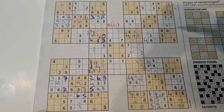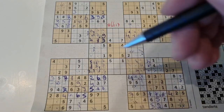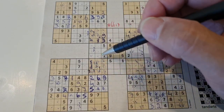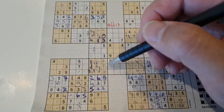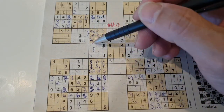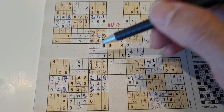So we have a 1 here, 1 there, and so we need a 1 here. Okay. Here we have a pair, 3 and a 7. Okay. So we need a 6 here. Need a 7 here. Need a 3 here.